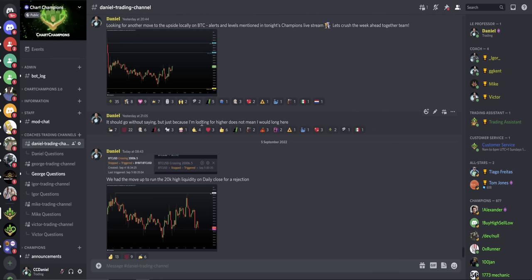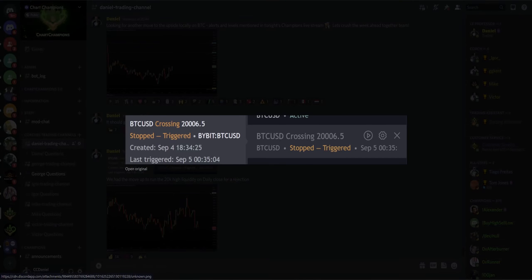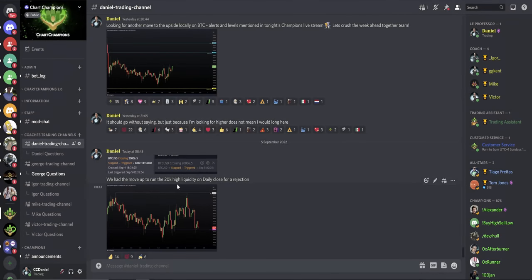Obviously, it goes without saying, but I'm not looking to long here. Just because I am looking for higher, it doesn't mean I would long. And going into the daily close, we actually had that alert go off, okay? So we had the move up to run the 20K high liquidity on the daily close. That's what I mean by you have to be ready and waiting for these levels. You can see there, I had the alert set at just over $20,000 to run that psychological liquidity level. And in the end, that happened, as you can see here, going into daily close.